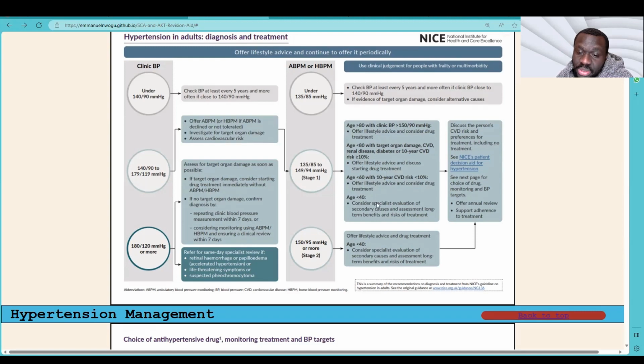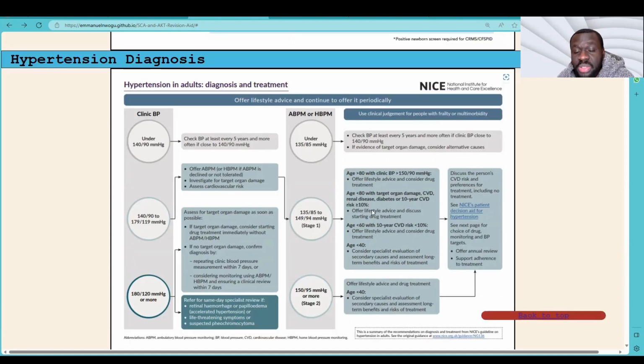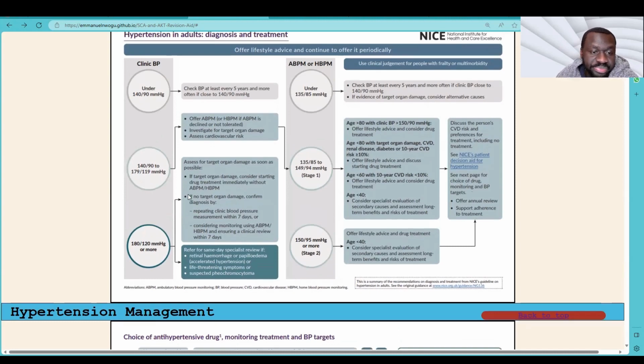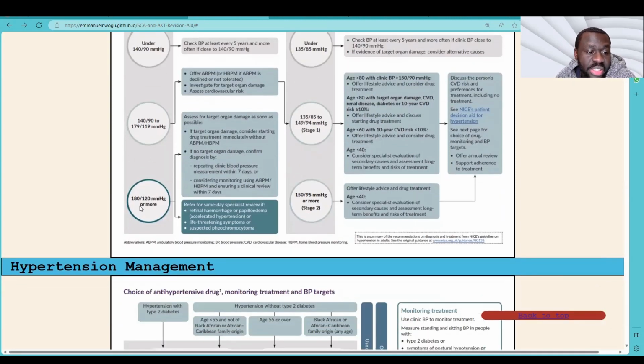The patient is less than 40, consider specialist evaluation of secondary causes and assessment of long-term benefits. Less than 40, I think it could be a secondary hypertension rather than an essential hypertension. Then if the patient's clinic blood pressure is 180/120 or more, assess for target organ damage as soon as possible. If there's target organ damage, consider starting medication treatment immediately without even doing a home blood pressure.